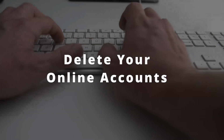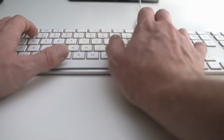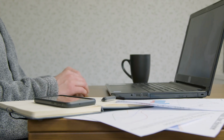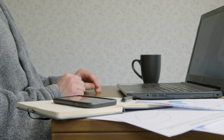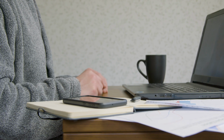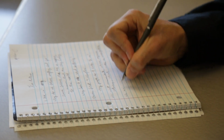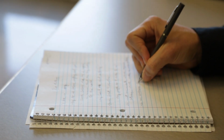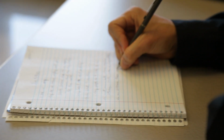The second part of removing your online presence is to seek out and remove all of those old accounts that you do not use anymore. There's no real shortcut to finding and deleting these accounts, and you'll probably need a good deal of time for this. Start by making a list of all of the old accounts that you do remember and collecting the email addresses and usernames that you've used. From there, you want to work through them one by one.